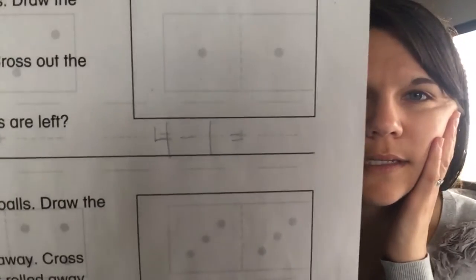So we go 4 minus 1. So there I write it nicely underneath. Then I need to say how many are left, and it should be 3. Okay? 4 minus 1 equals 3. Now let's look at the other ones.